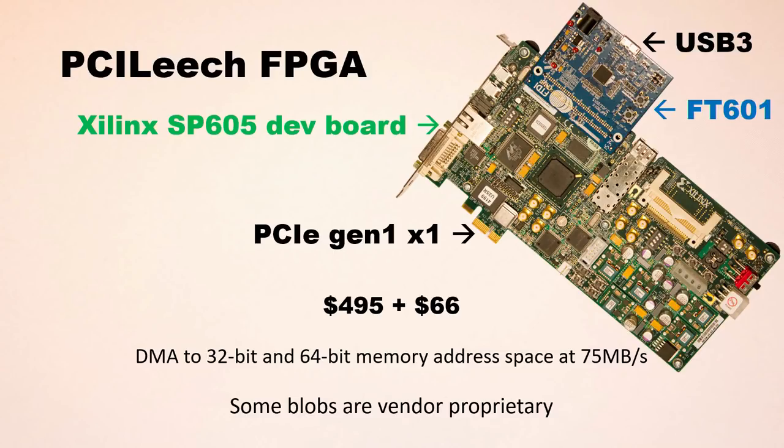And with it, you will be able to do DMA to both 32-bit memory address space below 4 gigs and 64-bit memory address space above 4 gigs. You will be able to do DMA at around 75 megabytes per second. Everything that I created is totally open source, but I'm using some vendor proprietary blobs in there, unfortunately. So that's why the title of today's talk is public and not open.